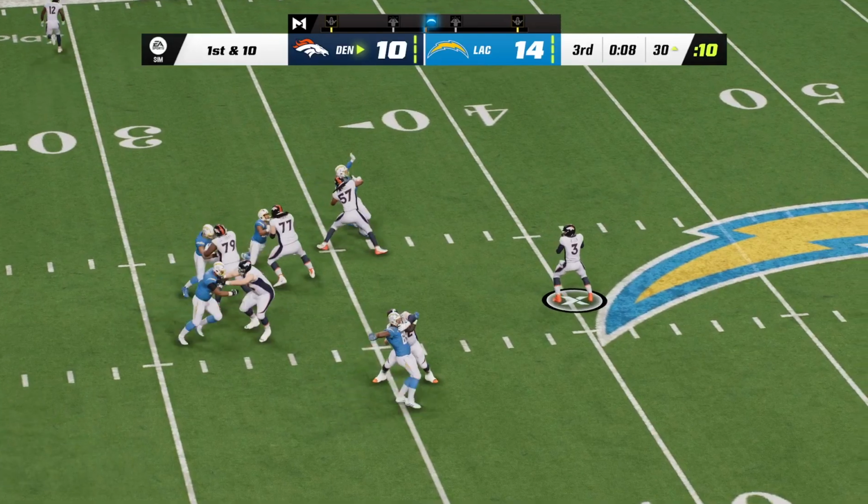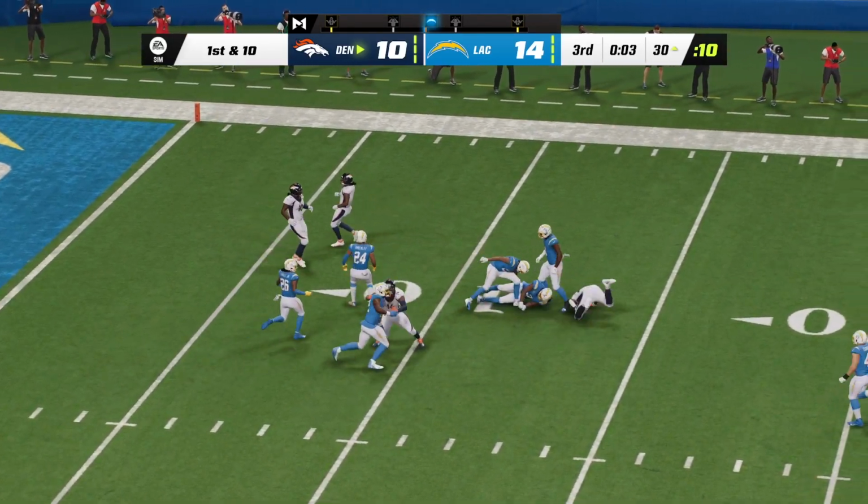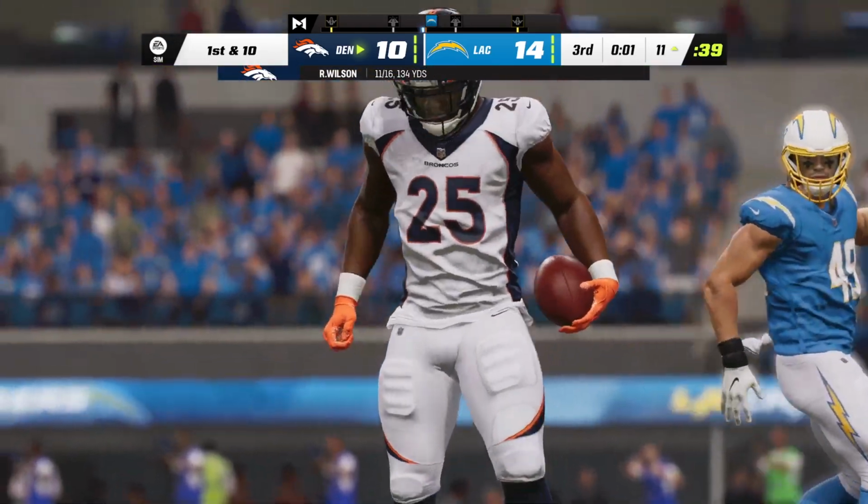On first down, Wilson. Got Gordon open, completes it. And he's going to be marked down just outside the 10.